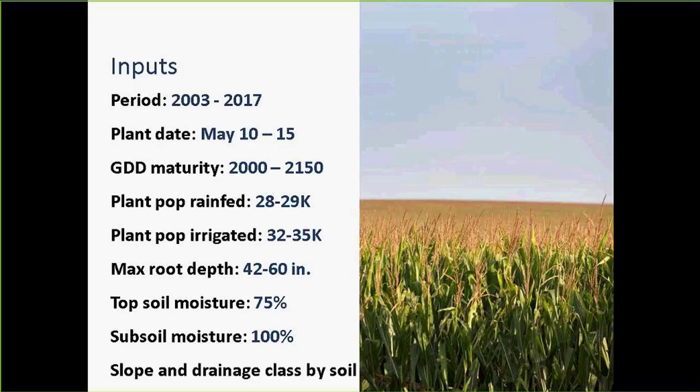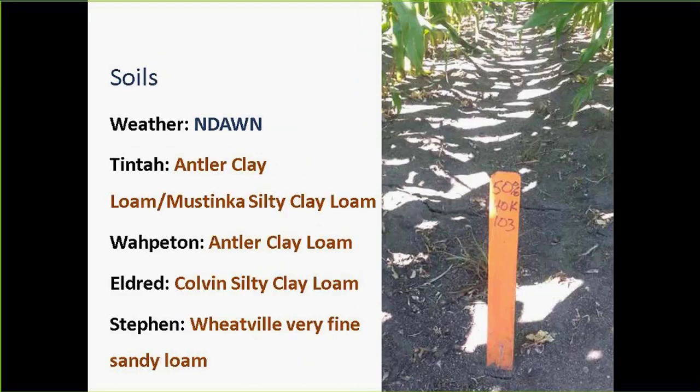And so if that was the case, we assumed that we probably would increase our population rates a little bit, and so the population rates are a little different between rain-fed and irrigated conditions. And then the max rooting depth depends a little bit on the site, or depends on the soil type that we used at our various sites. All the weather data came from the North Dakota Ag Weather Network, and they have weather stations close to these different locations.